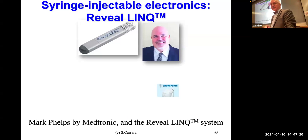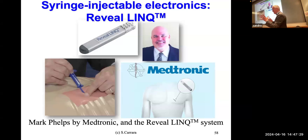And even more importantly, Mark Phelps from Medtronic showed us already at the 2015 Biocast conference in Atlanta that they are now producing an ECG monitor that is just injected by a syringe, one point of surgery. This is a big change because that means no more surgery to receive electronics under the skin. But you see, a big leader like Medtronic has already entered the market with a similar concept.